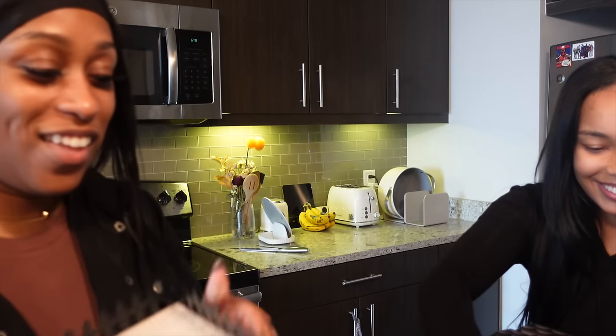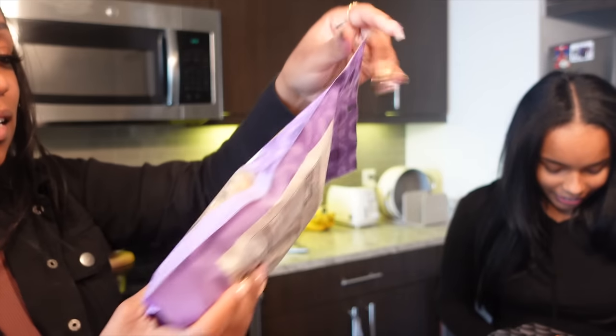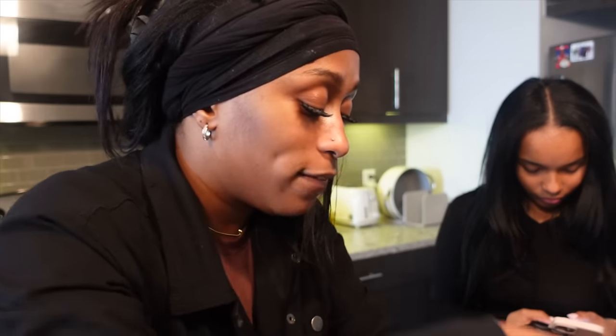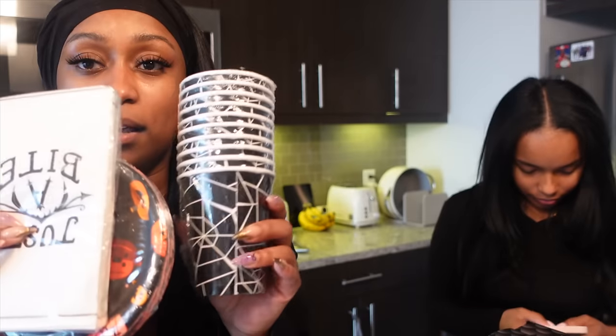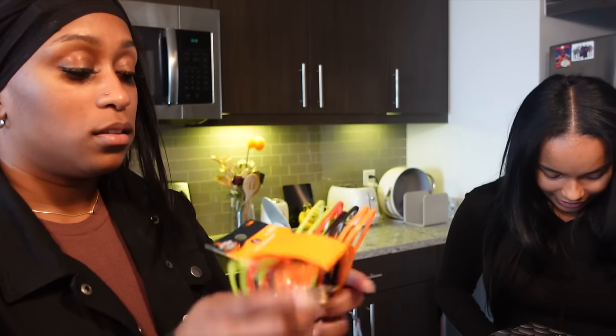Balls and stuff. So cute. Something to hang on the door. Beware of the season. This was only like $3. I had to get this. Really? Okay, Target. Caramel corn. I mean popcorn. Yeah, caramelized popcorn. And then of course I have to get some plates and napkins and cups for the season. And then I got us these. So we can wear these.